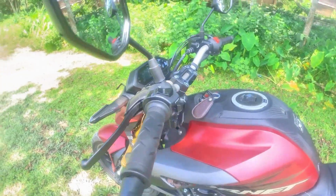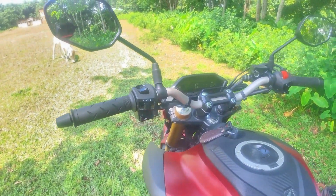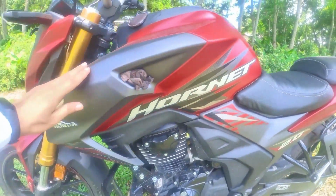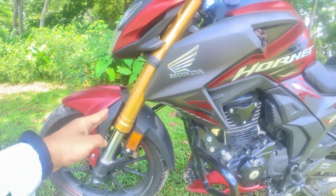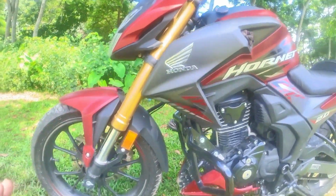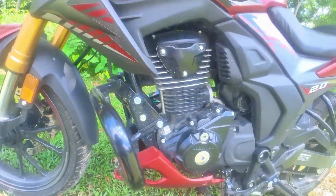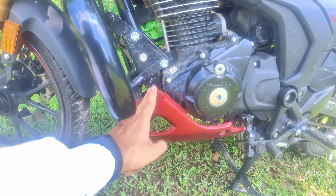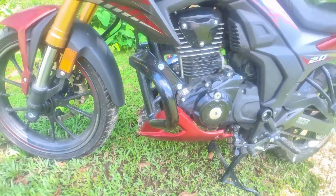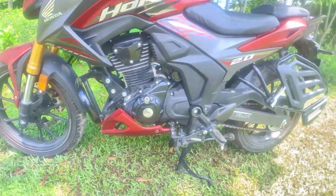So everything is there that you need. Coming to the sides, it looks great. Here the tank shrouds extend up to the forks, so it really gives it a very muscular look. Then down there is the engine crown or guard, whatever you call it. It's made of fiber. It gives a great look to the motorcycle.